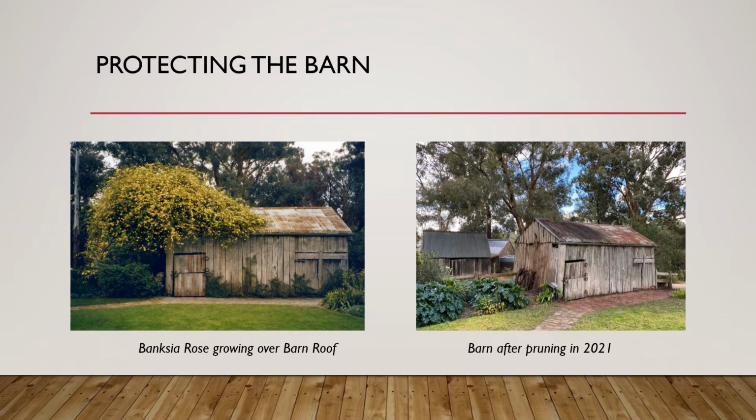Over the years, the Banksia rose had grown so much that it had significantly impacted the structure of the barn. It was severely pruned in 2021 in order to protect the roof and end wall of the barn. A bonus of the pruning is that the smithy is now visible from the cottage.